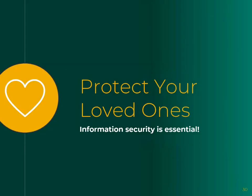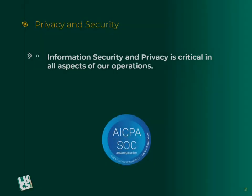Protect your loved ones, right? Information security is essential. Number one priority of any statement or electronic statement that you have is that information has to be safe and secure. Privacy and security with LKCS, we take it very, very seriously. So information security and privacy is critical in all of our operations.